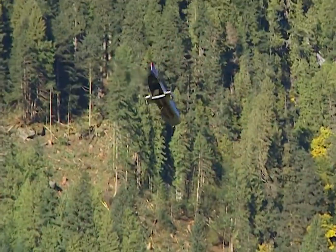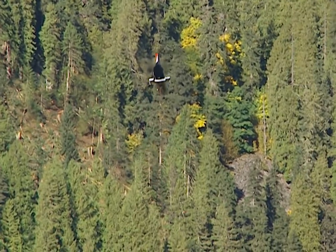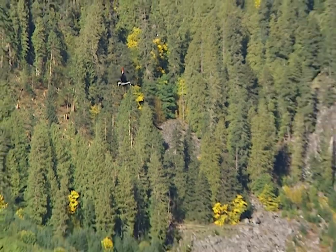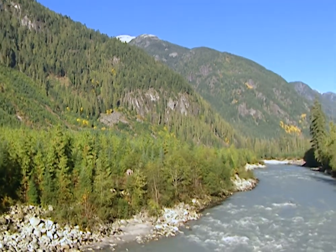So we have a really good balance here, a balance of environment and economy, where we are using our forests to make a living and to make our economy alive, and at the same time we're maintaining the environment so that wildlife and people can enjoy this area as well.